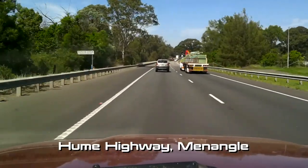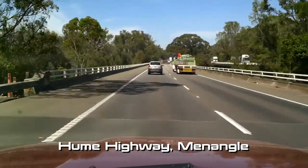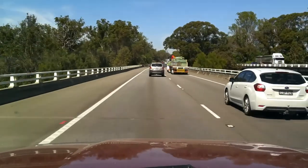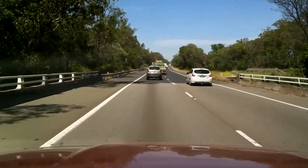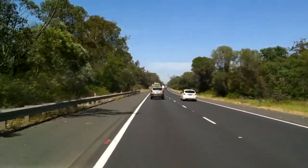Nepean River, Menangle Bridge. This is where we've got to stop. Oh dear. Okay, blinkers on. Stopping.